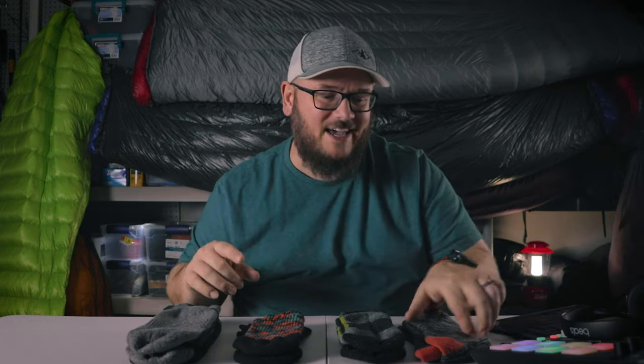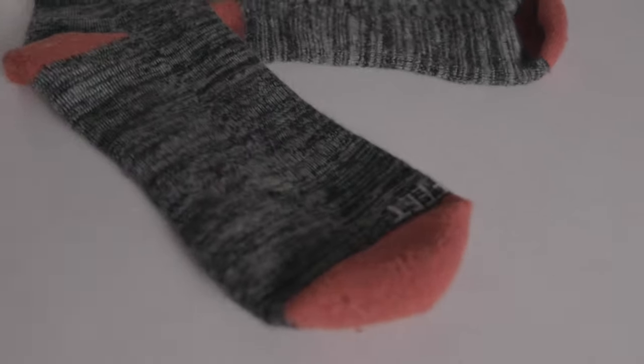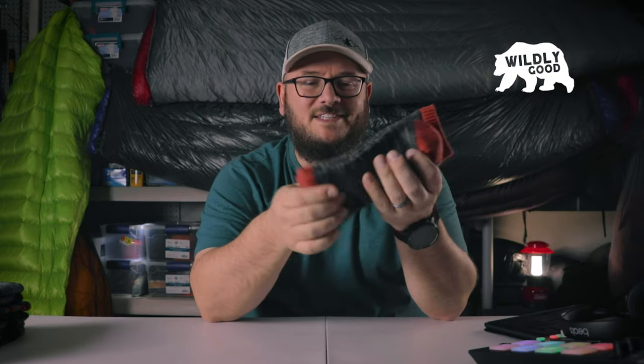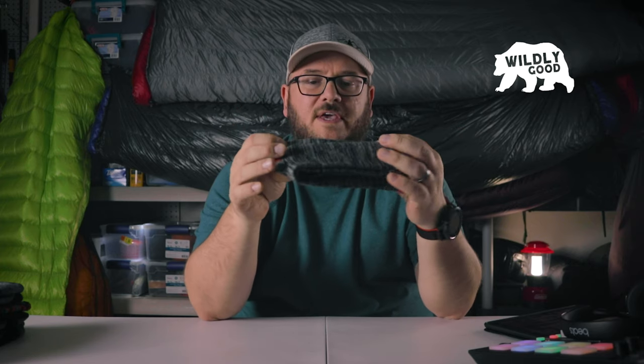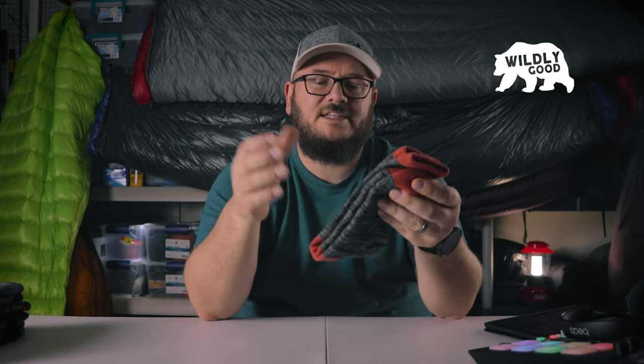But why don't we go ahead and talk about that first sock, the Wildly Good crew sock. Wildly Good socks were created by a guy named Christian, who decided back in 2018 that he wanted to create his own sock business. One of the main characteristics of these socks is that they are made with what he calls Australian extra fine merino wool. He found that the merino wool from the sheep in Australia is a finer fabric, and it just does a better job of everything that merino wool is supposed to do.